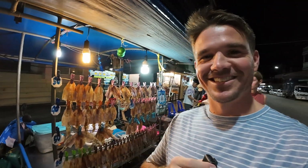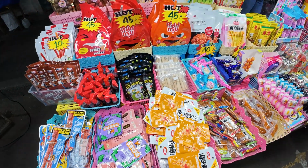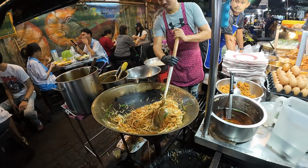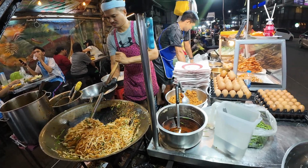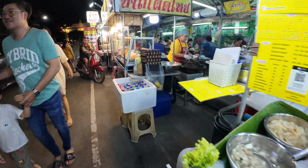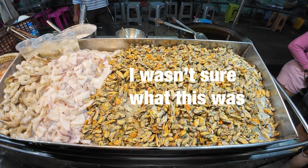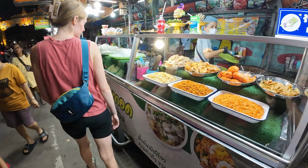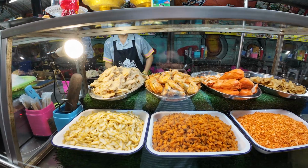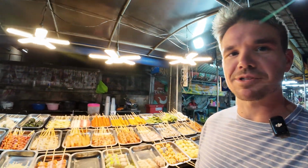Squids are pretty crazy. I can smell them pretty good from here. So far, we've seen a lot of really fun options.